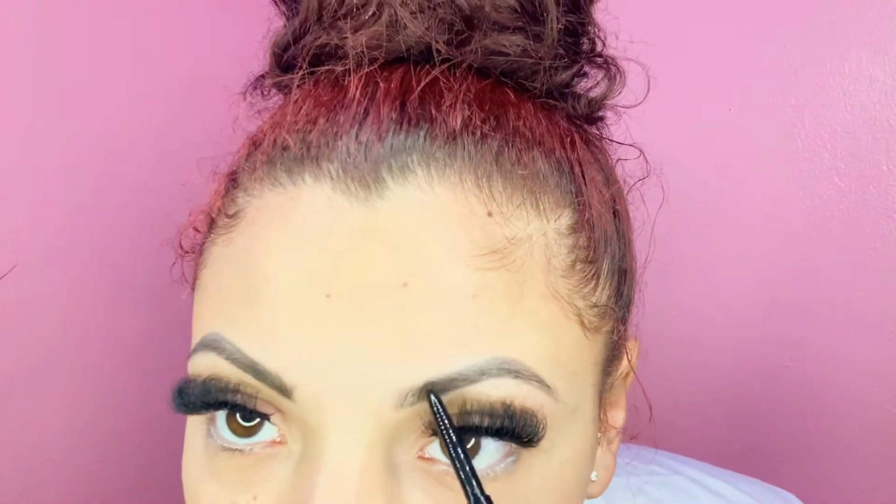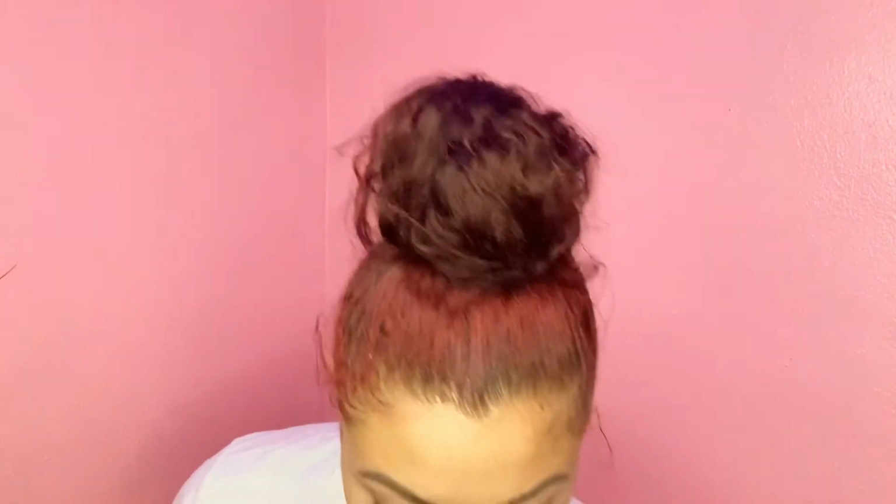Okay, can we pause for the eyebrows though? This is literally my first time after getting the micro shaded, putting product on them. And I'm in love. You know you weren't paid for this. Okay, Mulatto, what's after the brows?